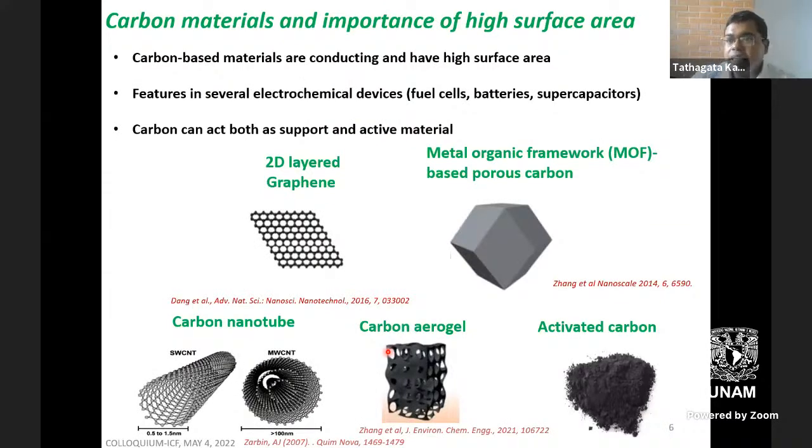Carbon is well conducting. The whole world is made up of carbon, and it has very high surface area. We don't need to go too far to fetch a carbon for our purpose. It is near to our hand. And carbon features in several electrochemical devices, in fuel cells, batteries, supercapacitors. For several years, carbon has been serving the purpose of energy conversion and storage, because carbon can act as a support for another material, and it itself can act as an active material.